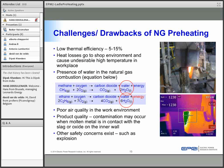So why is it not the best way to preheat a ladle? Why is natural gas or another fossil fuel based method not a good way to preheat a ladle? There are some drawbacks, which I can go through here. First and foremost, it has a low thermal efficiency. In a bigger ladle, it can go up to 15% efficient, but in smaller ladles, the thermal efficiency is only 5%. I'm not speaking about the burner efficiency, but the efficiency of heat transfer to the ladle. The reason is 80% or more of the heat just hits the ladle and escapes out to the atmosphere.